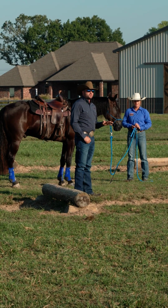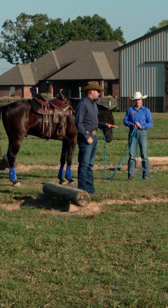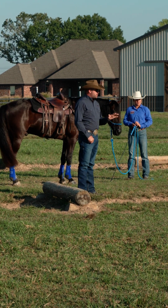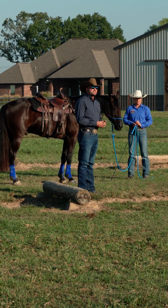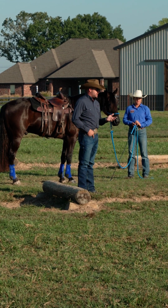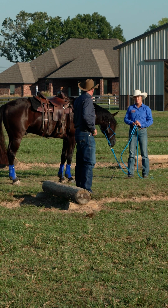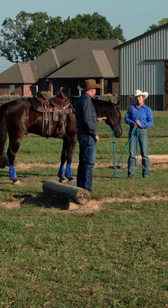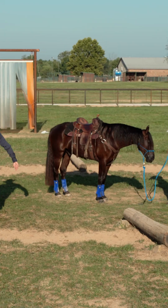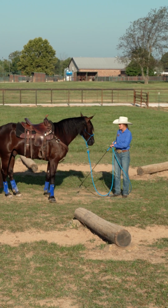Today we're on the obstacle course, and we're going to be going through several different obstacles with Cody, but to start with, we're on the circle of logs. We're going to talk a little bit about some of the exercises that we want to do in here, how we would use the circle of logs to get Cody a little bit better broke. So I'm going to hop out of your way, Serena, and we'll go ahead and start the exercise. Okay, Serena, let's just go ahead and start lunging him around.